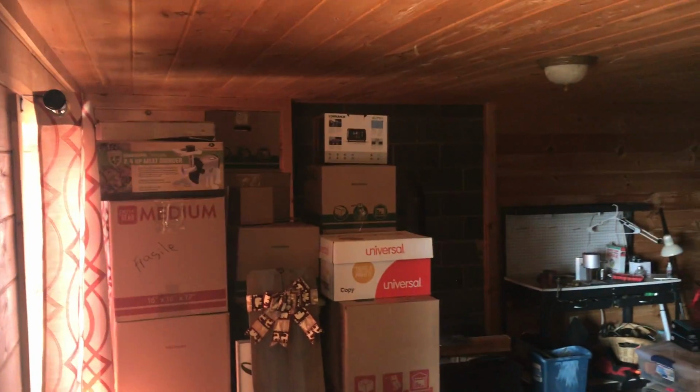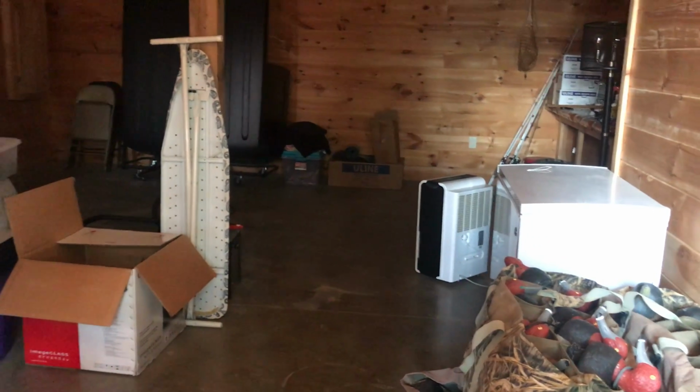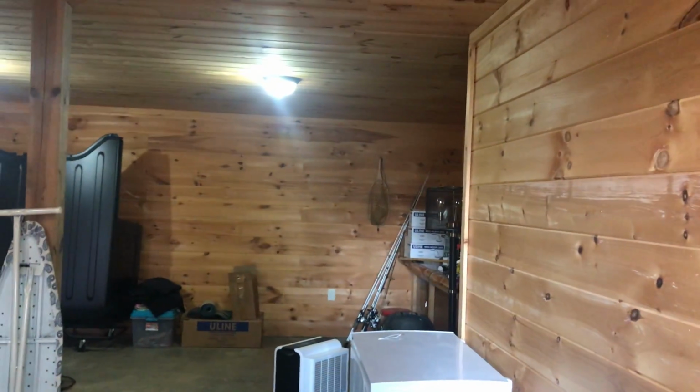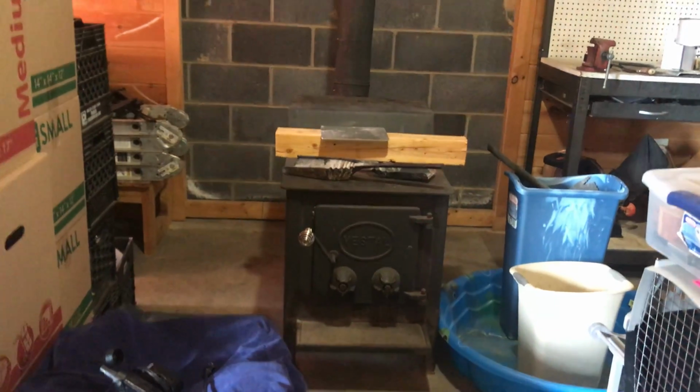Okay, let's go downstairs. We got 2 bedrooms and a bath up, 1 bedroom and a bath down. And this is cement floor. Let me find some lights. There we go. Big room, all wood. All wood. That's a wood stove for down here. He's got it like a little workshop.